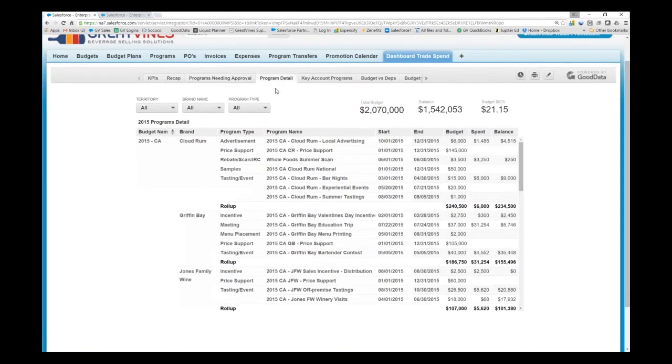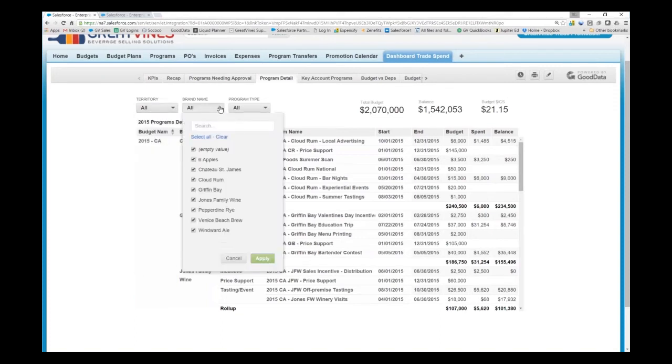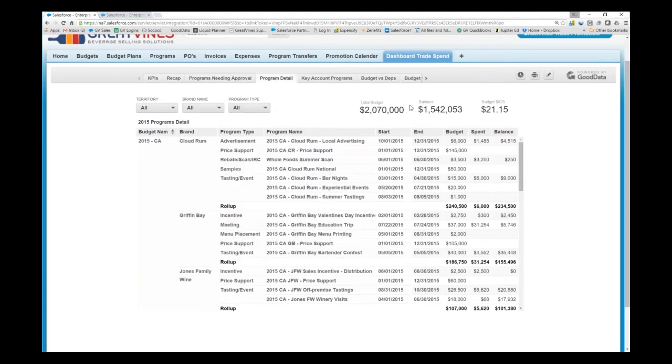I've got full details, right, of all of our programs that are running that can be filtered by market or territory or by brand or even by program type, right, for deeper analysis. But this gives that visibility that people are looking for, right? So that marketing knows, hey, in California, for my Cloud Rum brand, I can see that they've got 3 different programs running under the tasting and events program type, and the dates they're running and the dollar amounts associated with them, okay? Recapping all this and total budgets and balances and budgets per case, because I've got depletion data in the system, are all possible here.